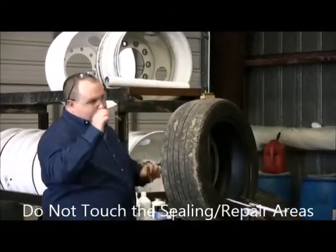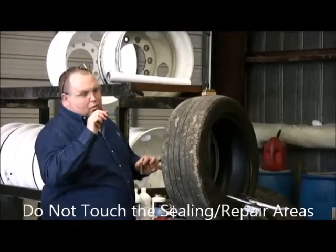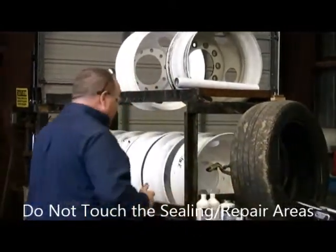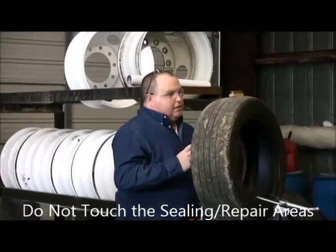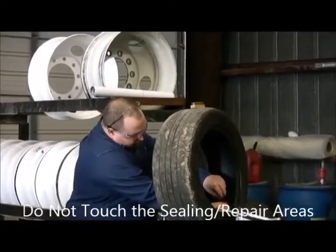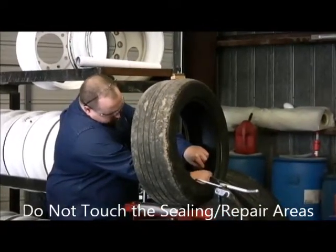Okay, you take a repair. I usually use an old one for this, but you don't want to touch the sealing areas with your fingers because your fingers are greasy. If you touch any of the repair areas or the sealing area of this, it will hinder your bond. It contaminates the repair area.